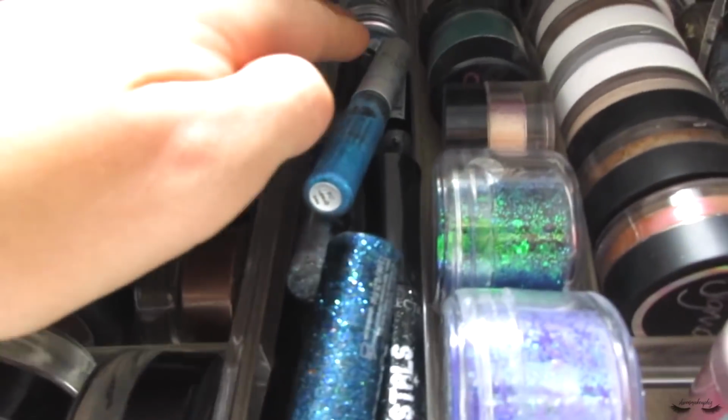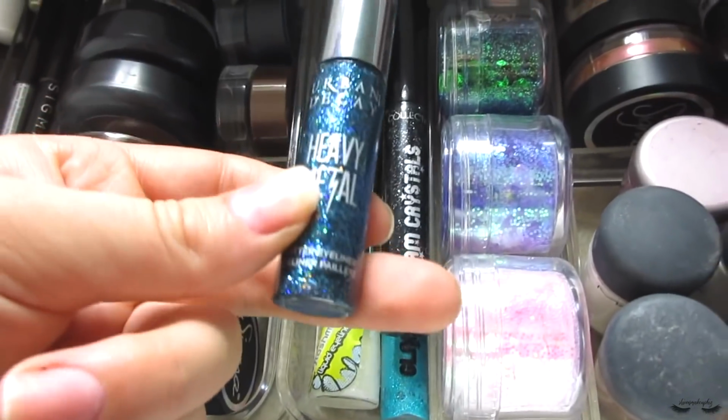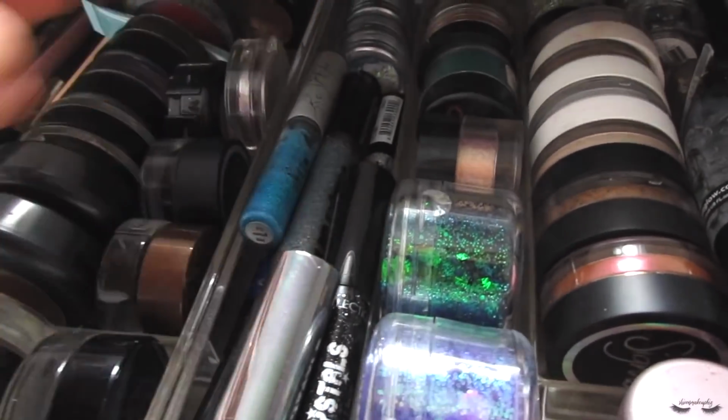And then down in this section here I have loads of glitter liners. I've got one from Urban Decay, one of their heavy metal ones. This is in the shade Spandex. It's really pretty. A few other glitter liners, that kind of thing.